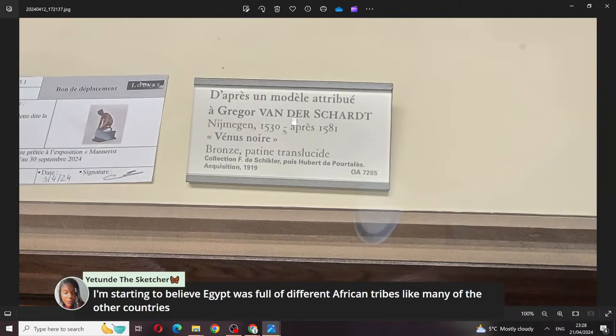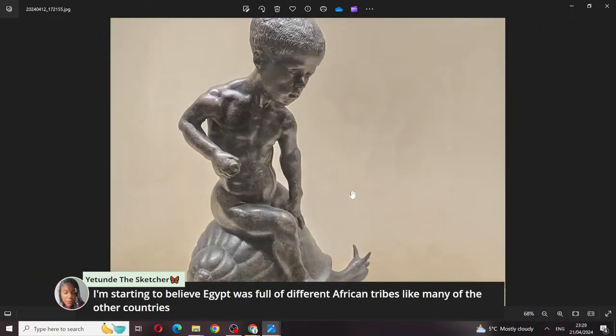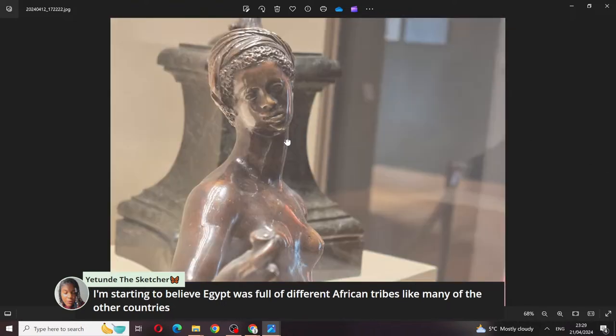So this is "de près un modèle attribué à Giambologna." I wonder if anyone can translate that for me as well. This looks like a pygmy boy by the proportions. Oh, there's another image of that woman, the model. Gian Bologna. Someone tell me where Gian Bologna is.